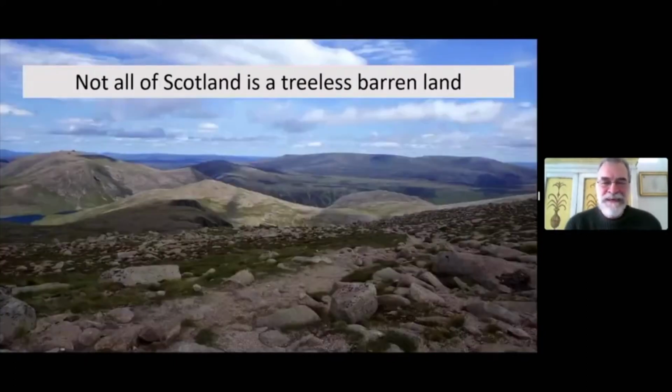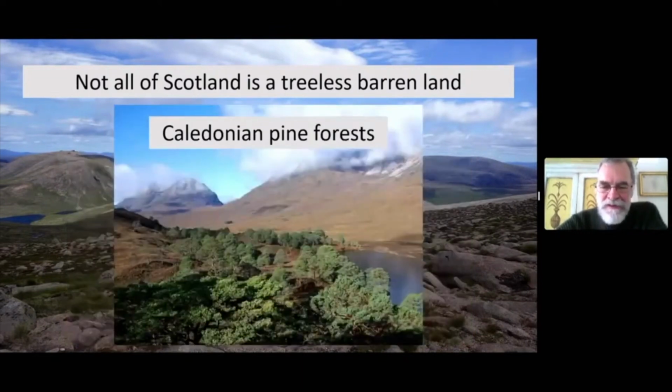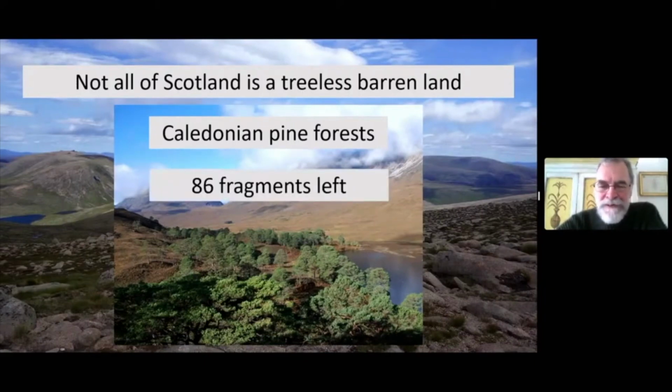So I just wanted to point out a few things, first of all. Not all of Scotland is a treeless, barren land. Neither is it one big Sitka spruce plantation, although sometimes it feels like that. So we do, in fact, have some existing ancient woodland. Some of it is Caledonian pine forests, and there are some fragments of this left. There's about 86 fragments, some of which are only, unfortunately, a few trees, others are several thousand hectares.